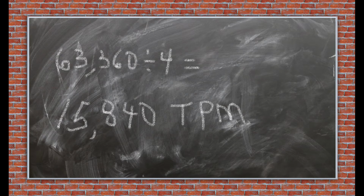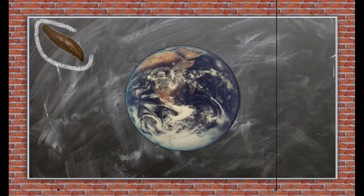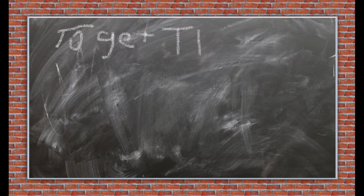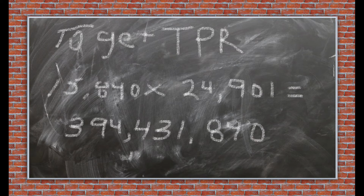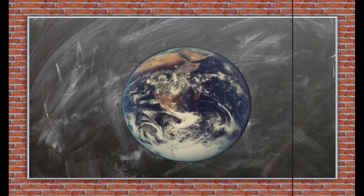We then need to configure TPR, turds per ring. To get turds per ring, we need to multiply the TPM times the equator, which gives us a whopping 394,431,840 turds. So here's an example of what that might look like.